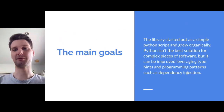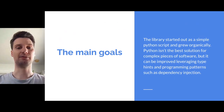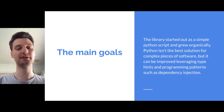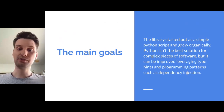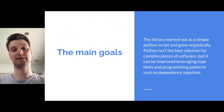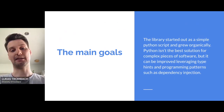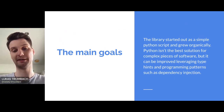But in my opinion, and I'm probably a bit biased here, and many people will probably disagree with me, Python isn't necessarily the best tool for such a solution. If you want a fully fledged piece of software that is very reliable, you can certainly do it in Python, but you need to put in a little bit more work than with other languages. But you can improve the situation. You can use the type hint system that's there nowadays, but you can also try to use other programming patterns that hopefully can help you make your code more reliable and also more maintainable. That's also a really important part.